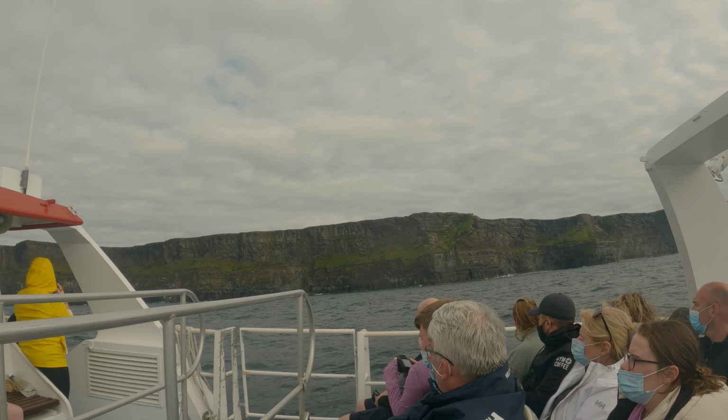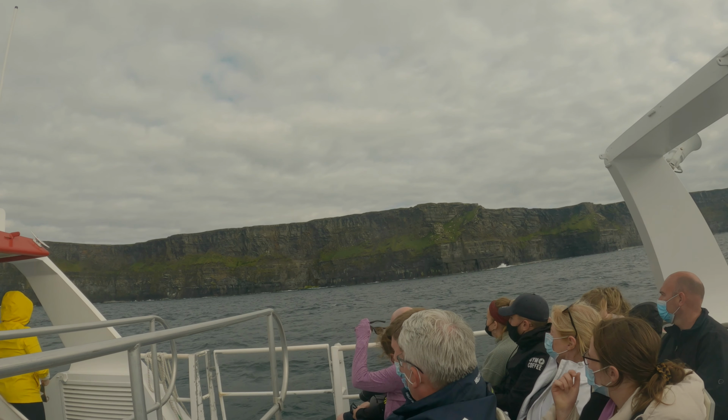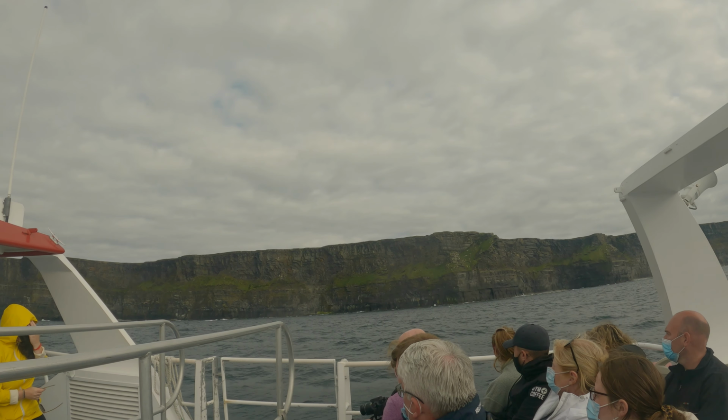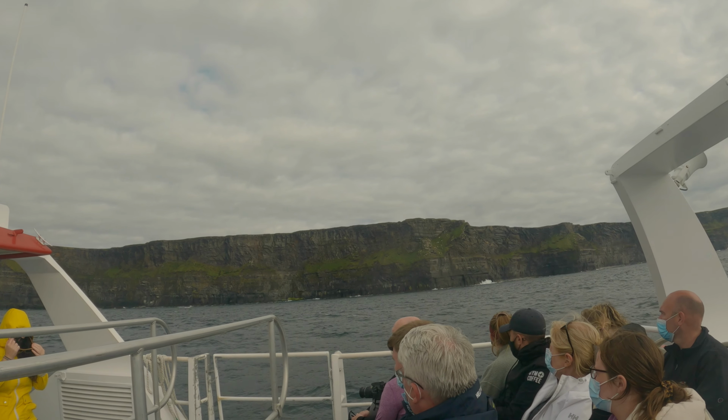And over a very long period of time, the main creator of these cliffs has been the wild Atlantic Ocean, crashing against the base of the cliff, wearing away at its base, which then in turn makes the top unstable and it falls into the water.